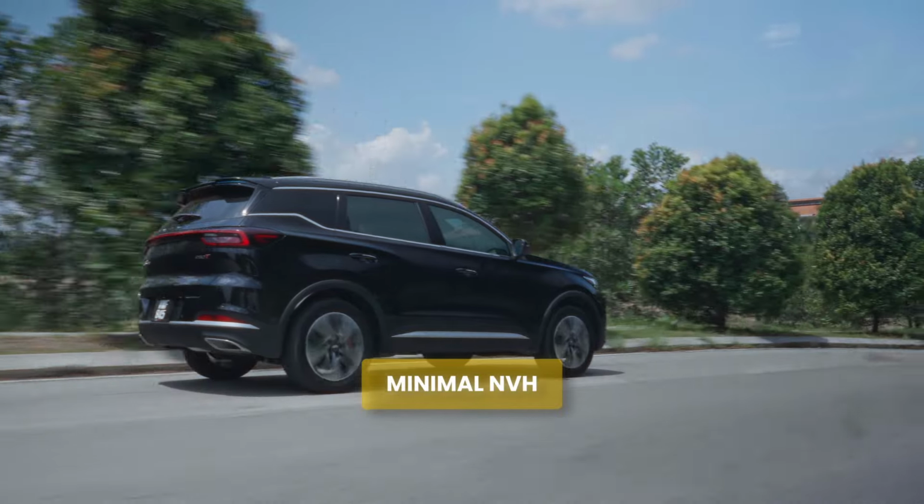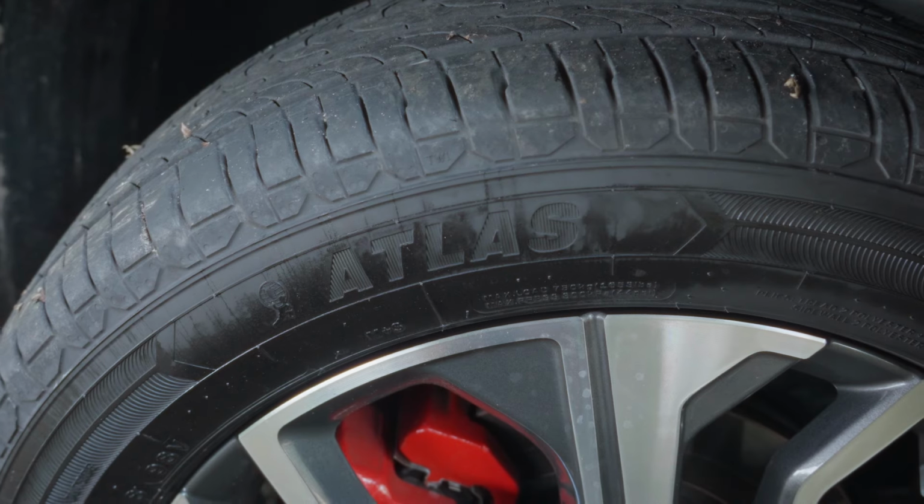So in terms of NVH, it's okay, but it could be a little bit better, I would say, because at higher speeds, like 120 km per hour and above, the only thing you'll notice, of course, is the slight tire roar because this one uses the Atlas A51.